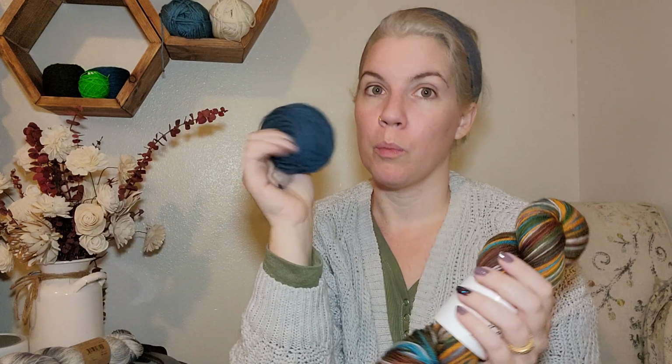So I want to make a Musselburgh with this, but I'm going to take a page out of Jonathan Day's book and do the inside with something super soft. So I have been thinking about doing it either with cashmere. If I can afford cashmere, that would be amazing. I've never worked with cashmere before. Well, like never worked with more than 10% cashmere. Or I'm going to do it in the Juniper Moon.